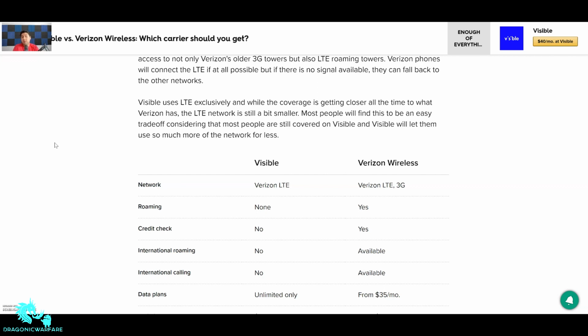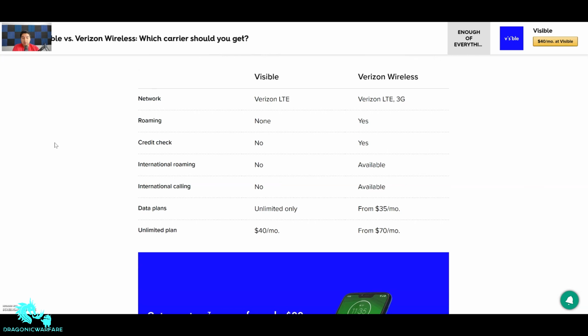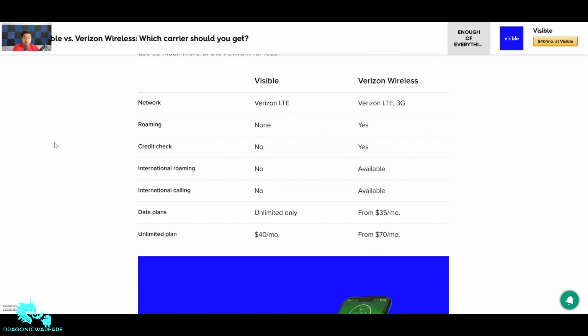That is true, guys. If you're thinking about it, what carrier for one line only gives you unlimited data, talk, and text for only $40? Visible's pretty amazing at that. Here's some of the network stuff. Visible versus Verizon Wireless. They're both on Verizon LTE. With Verizon Wireless, of course, you get the 3G roaming, so you get no roaming at all on Visible. Verizon, yes. Credit check, no. Verizon, yes.